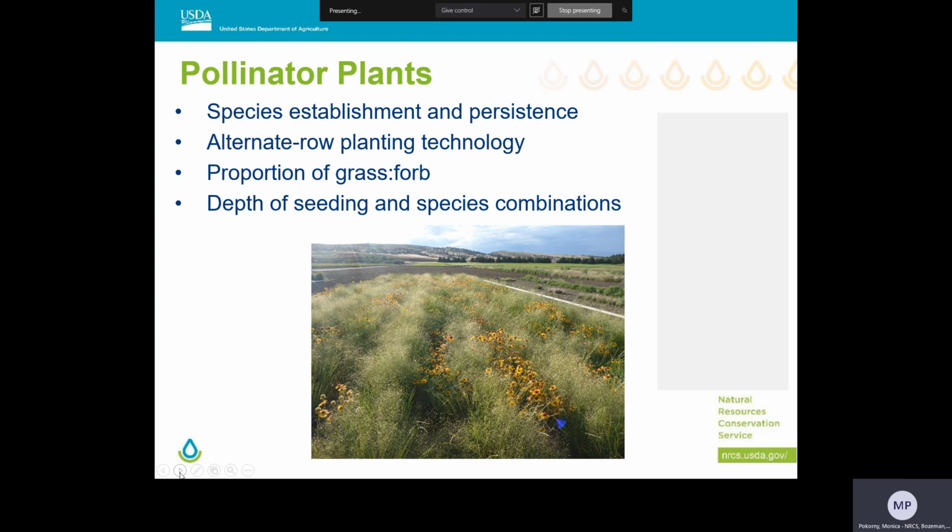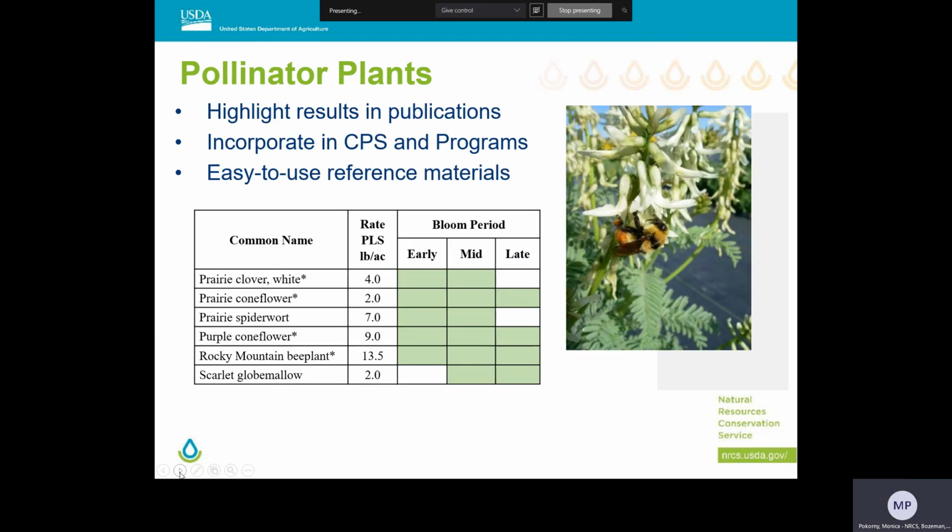In another study, we're looking at grass and forb mixes and looking at the proportion of the grass in those mixes to determine if it affects the establishment of forb species. Each of our studies in field plantings then have final reports that highlight the conservation applications. But one of the best ways to get the information to field application is not necessarily to go to the reports, but to look at where it's incorporated into tech notes, seed calculators, standards and specs, and even some of our program requirements. Many of these things are going to be happening behind the scenes for conservation.